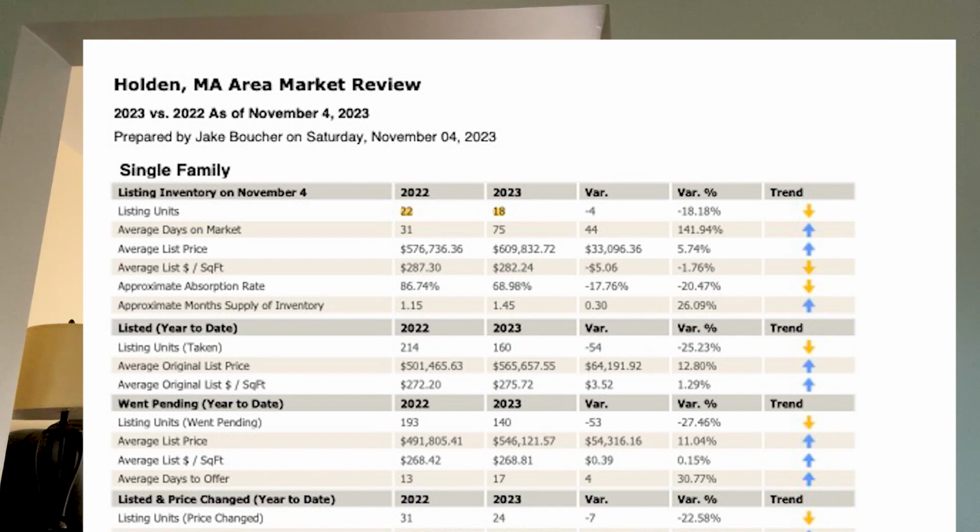So the active inventory in Holden. As you know, if you watched one of these videos before, I talked about 2022 and 2023. This is talking about the prior 12 months, and this is talking about the real estate market as of November 4th, 2023. In the previous 12 months, there were 22 homes on the market on November 4th, 2022. Now there's 18, so not a huge difference, but obviously somewhat of a difference, 4 fewer homes to choose from if you're actively looking to buy.